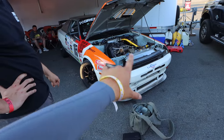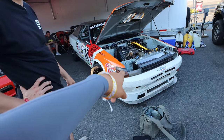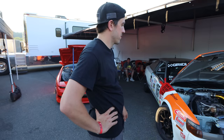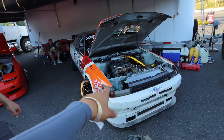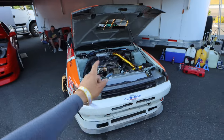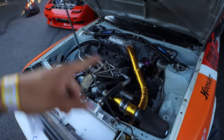So what is this? What's going on here? You know what this reminds me of? This reminds me of the celebrity race cars that they built for the celebrities, for the Toyota Grand Prix. That was like a 7th gen Celica, I don't know, something or other. So this is before that. Oh, yeah. Okay. Yeah, considerably. This is like an 88. What did this start life as?